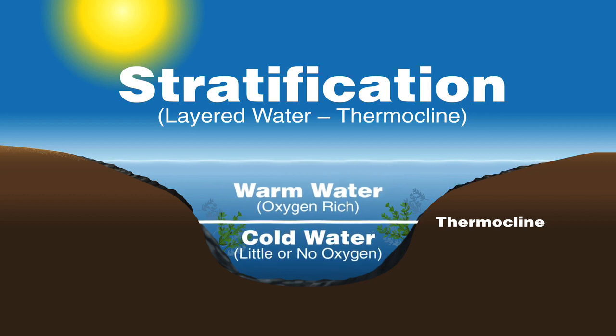During this period of stratification, the fish will primarily inhabit the top half of the pond due to low oxygen levels and toxins caused from dead aquatic weeds, leaves, and algae that fill the bottom half of the pond.